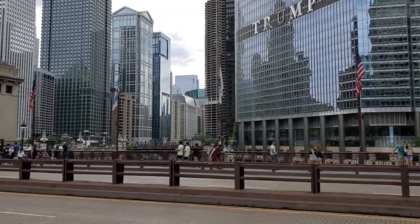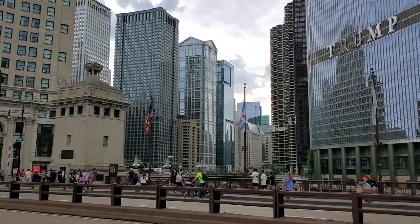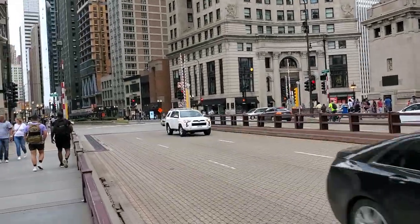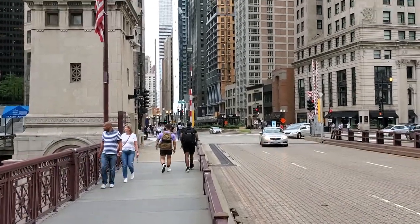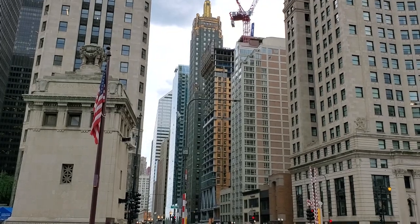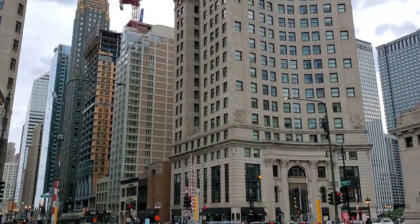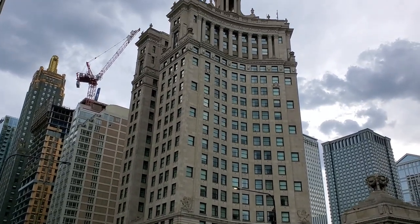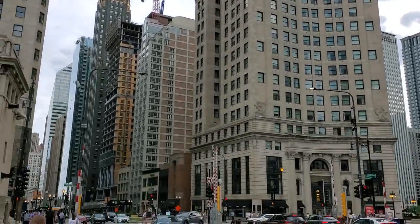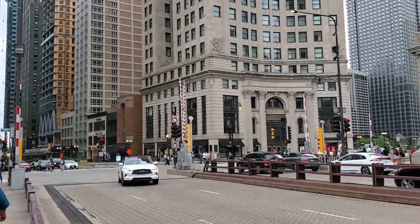It's a beautiful view of the skyline over there above the Chicago River. And look at that beautiful architecture over there in the background from the 20s. The brown building all the way. And then this is the London House here. Beautiful, beautiful architecture. That's the name of the place, the London House.